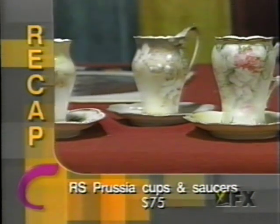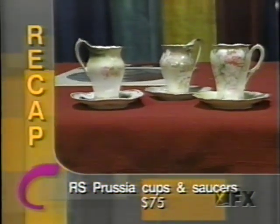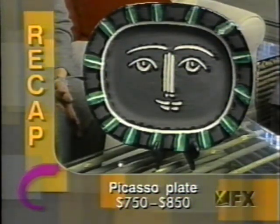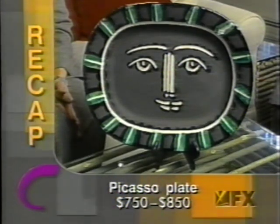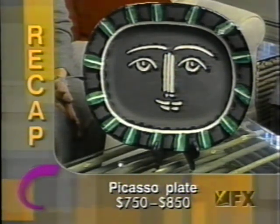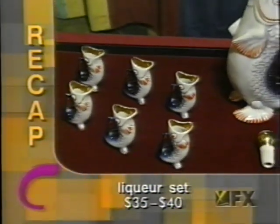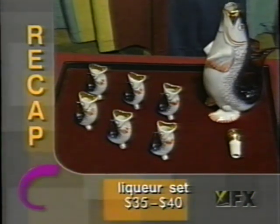Assorted pieces, this is not a set, from 1908 to 1910, those are chocolate cups there. Got the Picasso plate, and this is appraised at $750 to $850. From 1940, made in the south of France, limited edition. We've got the liqueur set, appraised at $35 to $40. Probably Japanese made, 6 glasses and pitcher, and as you can see, that's a fish design there.